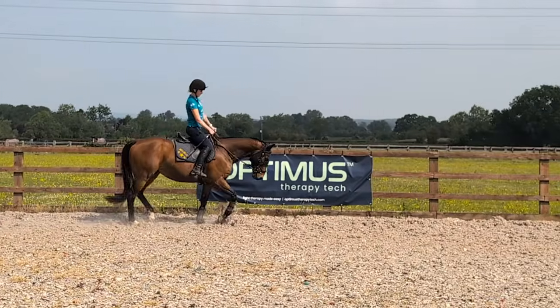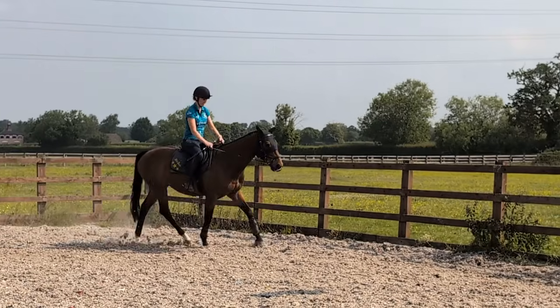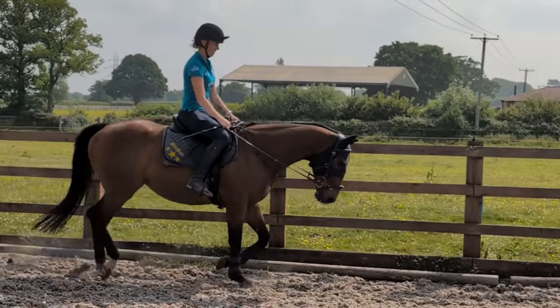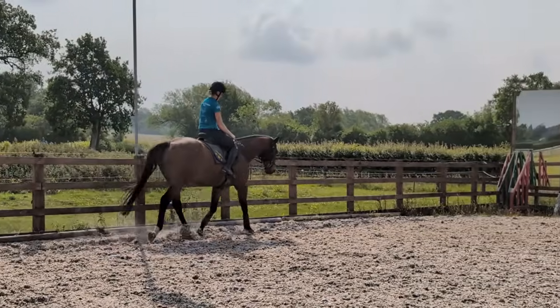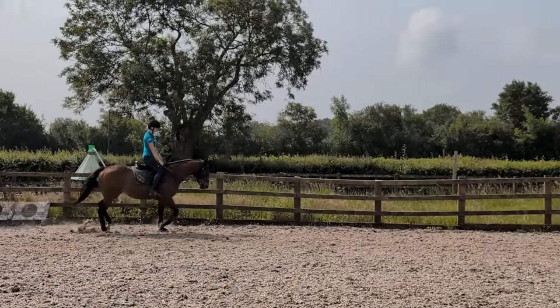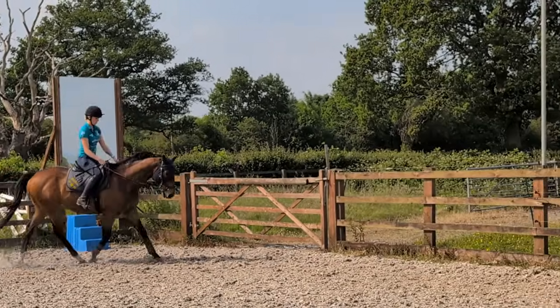So here, the overall picture, he's short, but he's moving okay. There's not really tension there. He's just a little bit, how can I put it? He's just not too sure. So what we want to do is just allow that trot to open up a little bit.